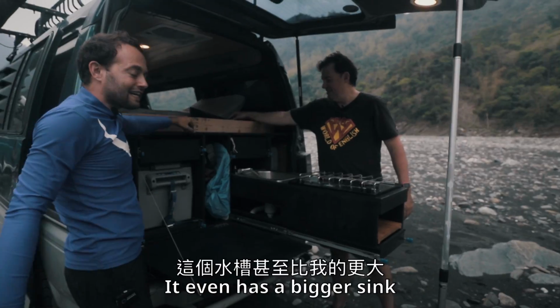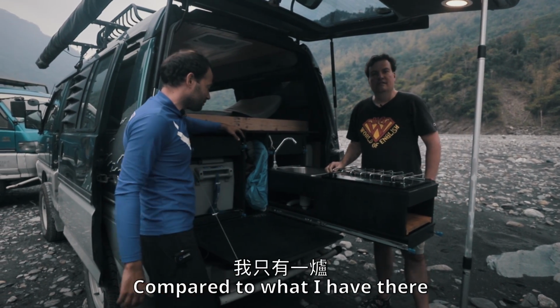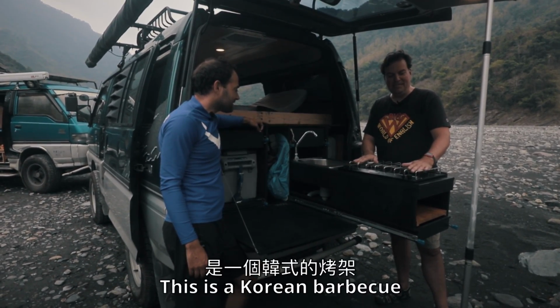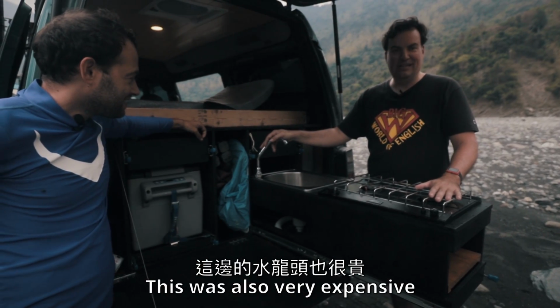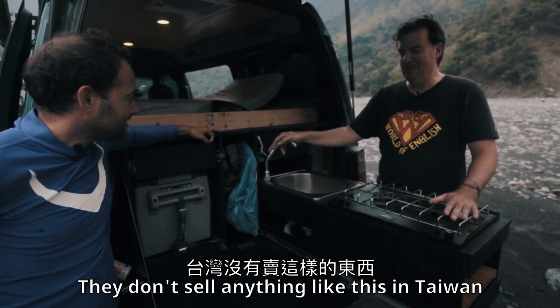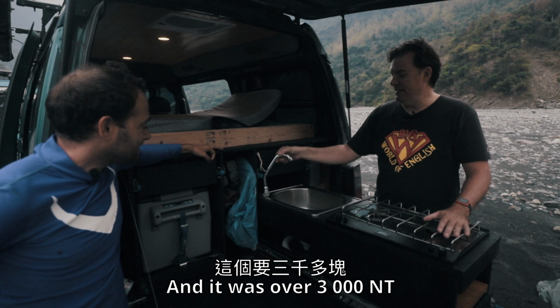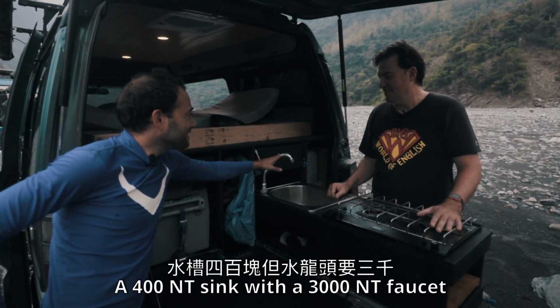Slides out here. It even has a bigger sink and 2 burners compared to what I have there. The sink was 400 NT. I found this. This is a Korean barbecue for, I believe, 6,000. This was also very expensive. This we had to buy from China. They don't sell anything like this in Taiwan. A folding sink like this, a folding bar sink, and it was over 3,000 NT. So you have a 400 NT sink with a 3,000 NT faucet.